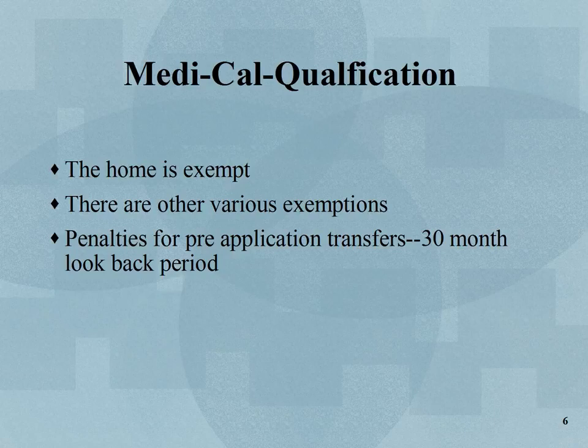So what's the penalty period? How do we figure that out? Well, the penalty period is a number of months, which is determined by taking the amount of the gift, in my example $100,000, and dividing it by a number. Now this number changes every year. In 2013 the number is slightly over $7,500. So $7,500 into 100,000, and that gives you your number of months during which Medi-Cal will not pay a penny.